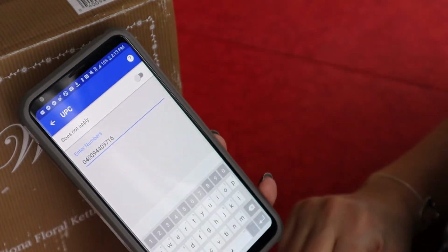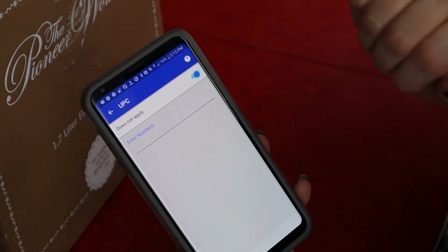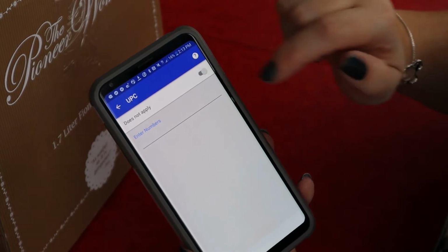Now, your UPC and ISBN, you have to have entered in. If you don't have a UPC number, like it's an antique and it doesn't have a UPC number, that's cool. Just click does not apply, but you need to put that in there, okay? So either it does not apply or you've got the number typed in.